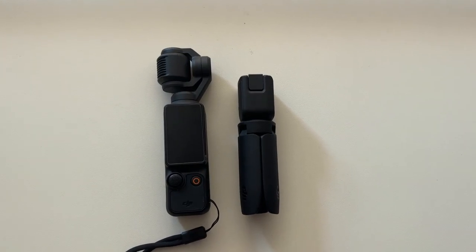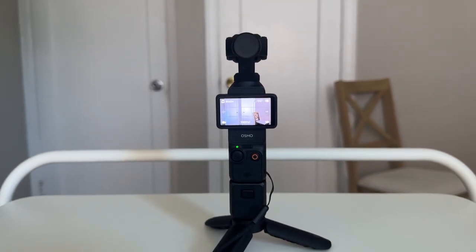Up next, we have a smaller camera that fits in your pocket, something like the DJI Pocket 3. There was a lot of hype around this camera when it first came out, and I'll be honest, I thought it was overhyped, but I've had it for a couple of months now, and I can honestly say this is pretty much all you need.